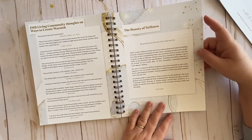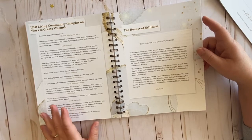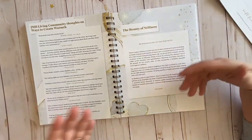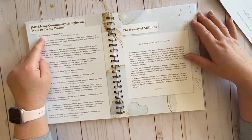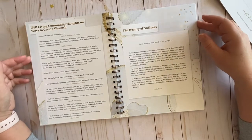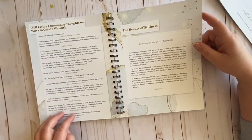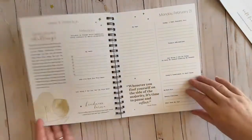So these are people in the JMB living community, and they each have their own little thoughts of ways to create warmth. And of course, that is in your February because this is the winter journal. This one says homemade soup and crunchy bread. That sounds fabulous. Warm drinks, sweaters, socks, blankets, and a fire, all of the cozy things. And so I like that she includes a lot of the community in this as well.